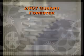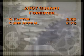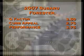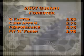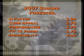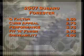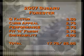Let's see how Dennis and Ian scored the 2007 Subaru Forester. In Q Factor, they gave it a 3.5. Curb appeal was a 2.75. In performance, they gave it a 3.75. Fit and finish, another 3.75. And finally, drivability, the overall usefulness of the vehicle, it was a 4.0. The total score for the 2007 Subaru Forester was 17.75 out of a possible 25.